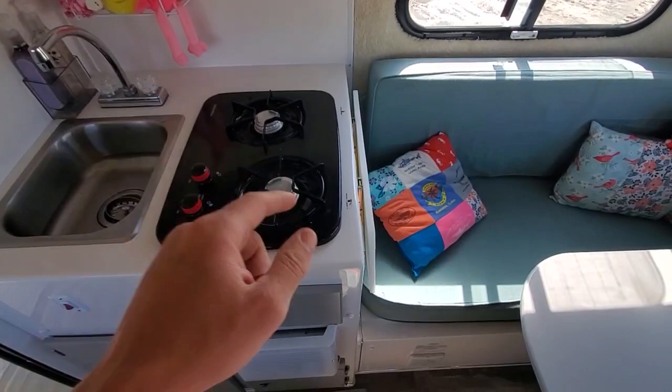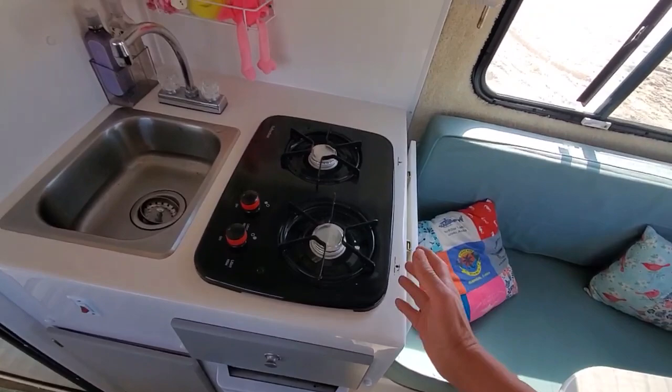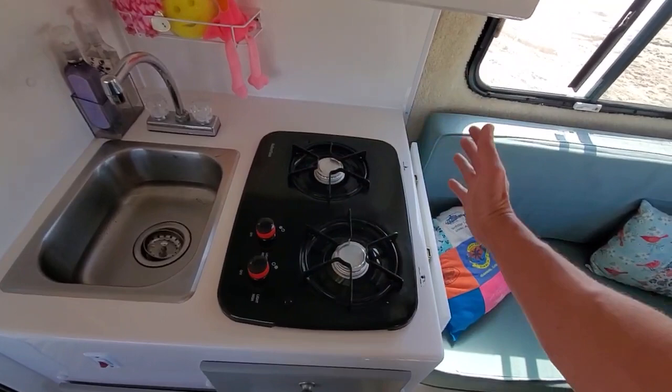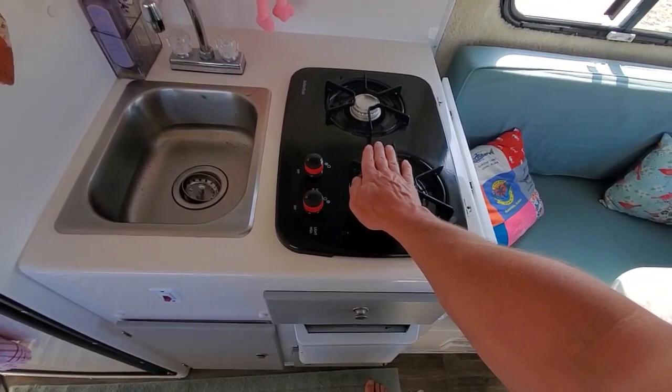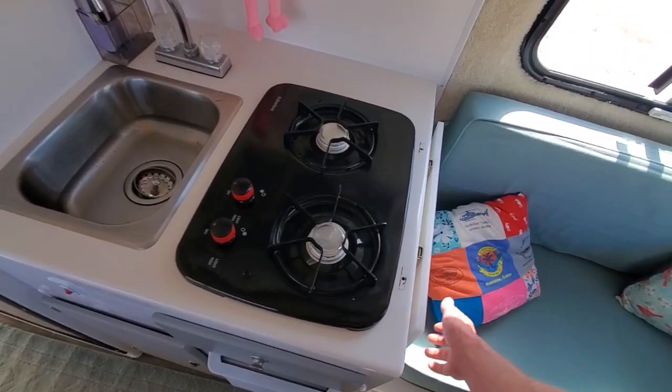Another mod I did was I deleted this thing, which we didn't know how much we hated until it was gone. It usually has a lid that closes over here, and you can use it as countertop space. But when it's up and you want a large skillet, we see how we burned this? The large skillet has to sit almost cattywampus over here because of that wall. So I deleted this, which means we can finally take advantage of this.